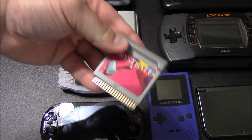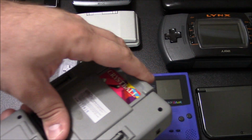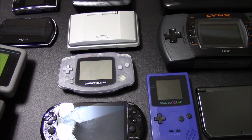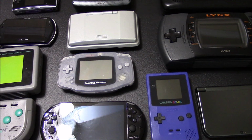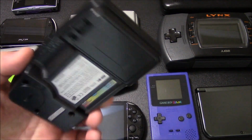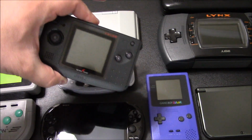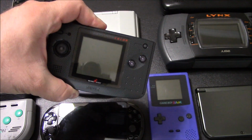But yeah, this is how a cartridge looks. Put it in there, then you just turn it on. But anyway, this over here is my Neo Geo Pocket Color. I absolutely love this system. This is one of my favorite retro handheld systems. Seriously.